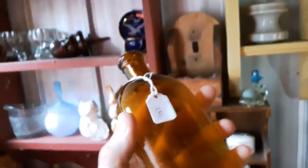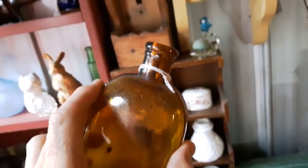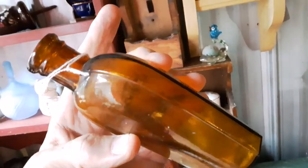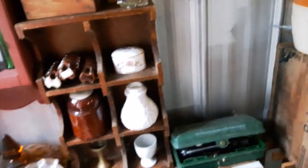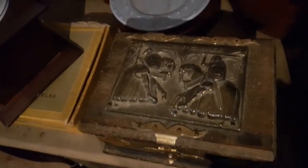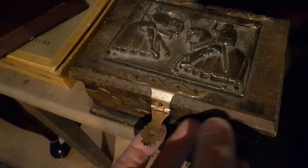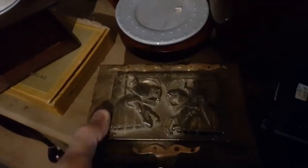There's a nice little flask. Blown in a mold, food lip, no price on it. Nice little amber though. Strap side. Chest. Pretty solid too. I don't think it's real old though. Might be.